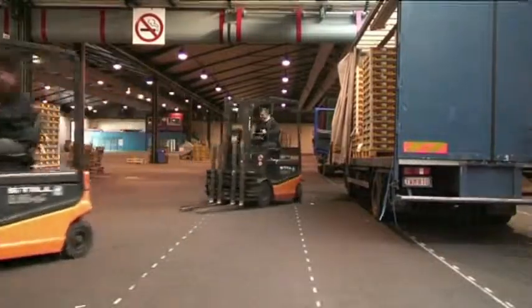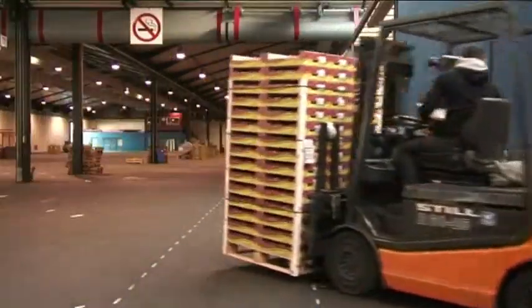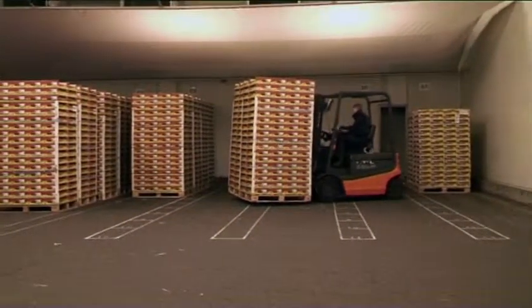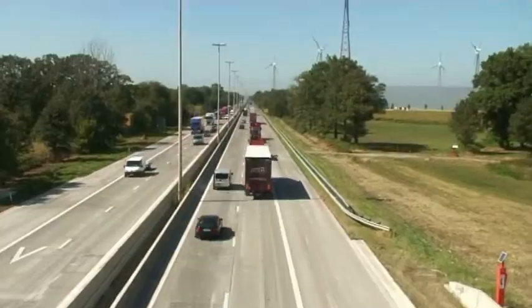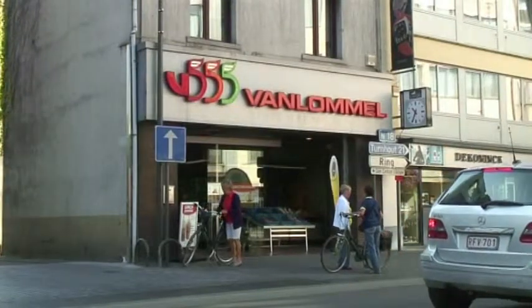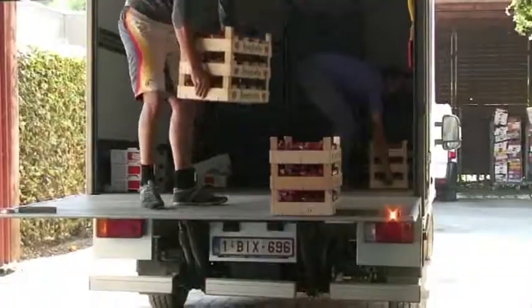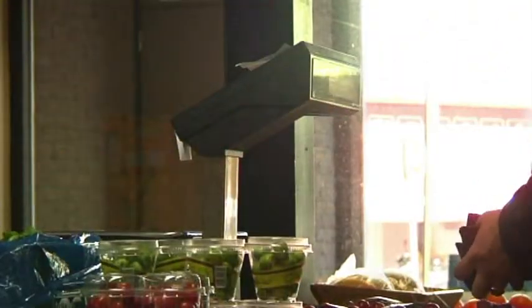Keys to a successful supply chain management in the perishable industry are rapid turnovers and tightly controlled environmental conditions in all links of the chain. Retail relies on the auctions to provide them with high quality product to satisfy the consumer.